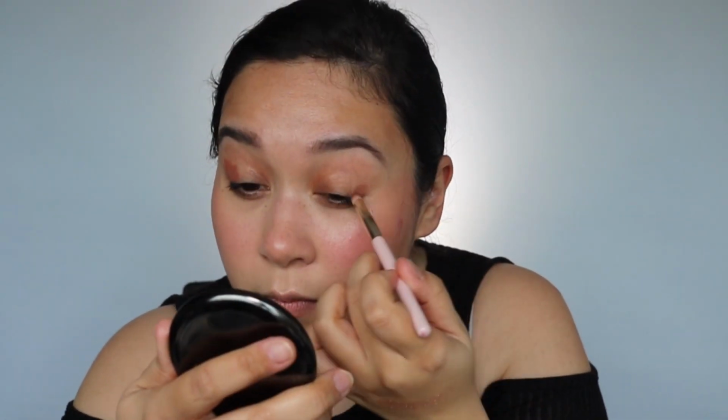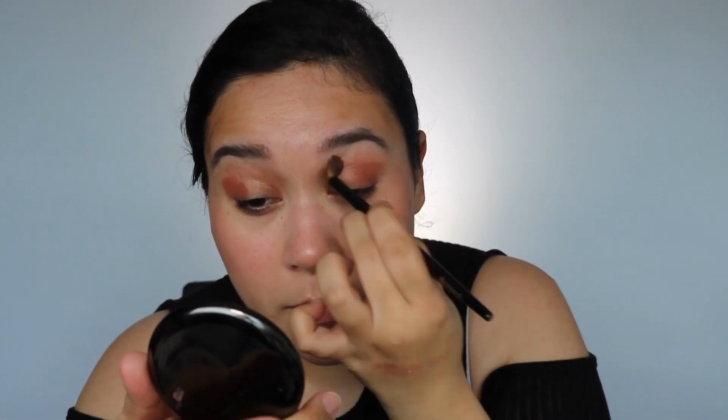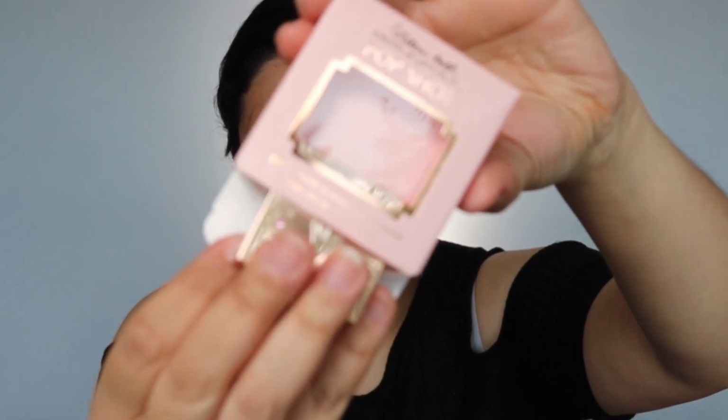So usually I just dot a little bit on the hand, and then I'll just go in on the sides of my eyes, slowly building up the product. Now I don't want to do anything fancy, I just want to create a little bit extra dimension to the eye. So I'm just gonna leave it here and let's open this baby up.